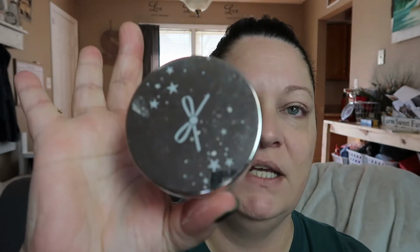So the next thing that I'm going to do is take this Ciate London Extraordinary Translucent Setting Powder. This just happens to be the one that I had out closest to me. I do use the Laura Mercier one as well.